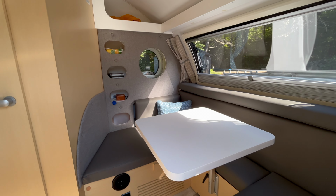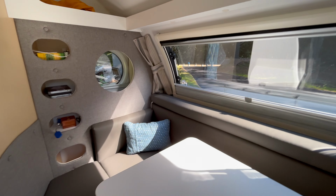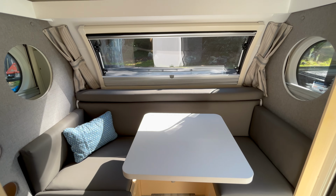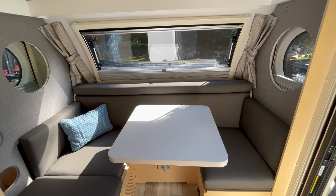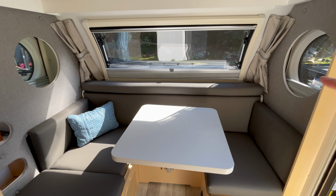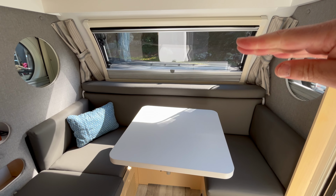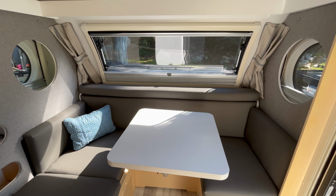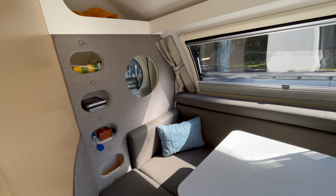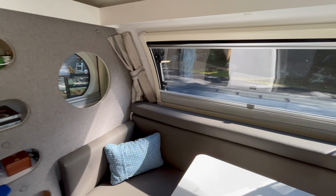Stepping into the camper, there's a small dinette in the front, and this will drop down into a single bed, and there's actually a hidden bunk which will fold up. This part right here folds up and becomes a second bunk if we wanted it. Lots of little storage cubbies and windows on either side.